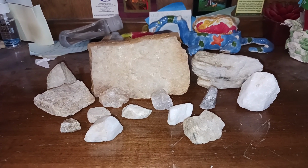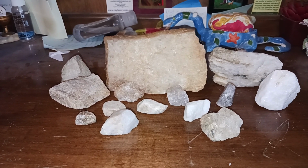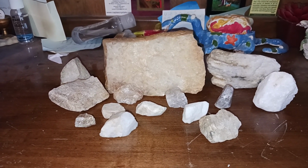But I hope that I can collect more quartz specimens when I go out in the woods, or maybe I can get some more crystals as well. Maybe I can purchase some crystals.